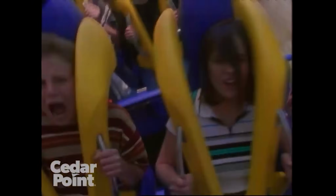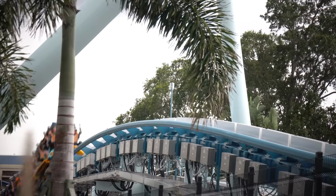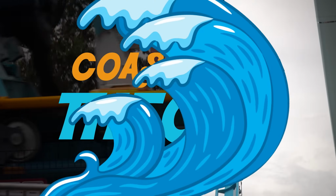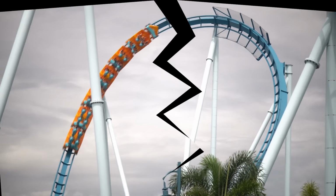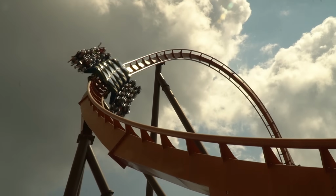This is how it would have looked if the surf coaster rightfully opened with other standing roller coasters in the late 90s. Now that it's some 24 years late, what is the reason behind its success? On today's episode of Coaster Theory, we catch the wave into Pipeline's underlying purpose. You see, we failed to see the meaning behind it, and the ride it replaced.